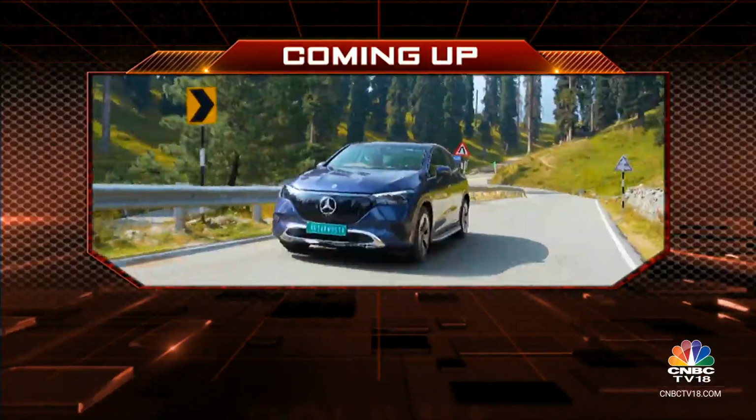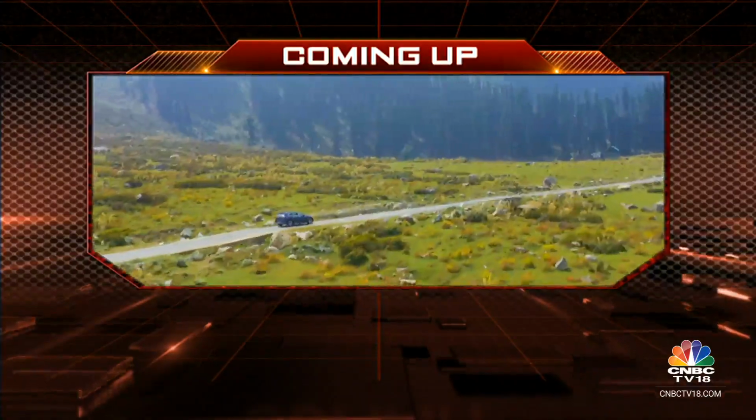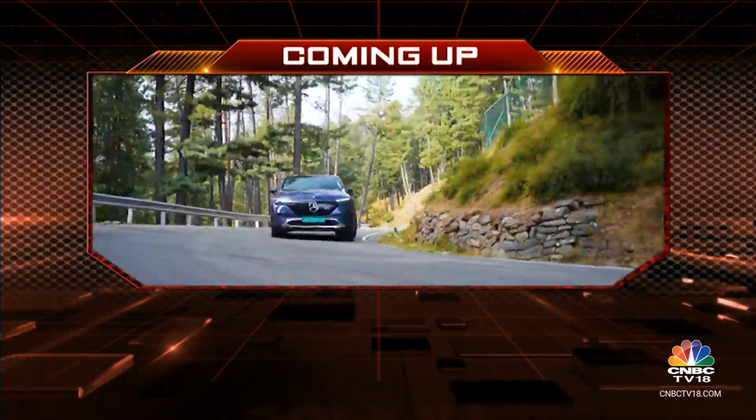If Lexus were to launch the GX in India, it will be priced approximately between 2 to 2.4 crore rupees, and it will go up against the likes of the Toyota Land Cruiser 300, the Range Rover Sport, and also the Mercedes-Benz G-Wagon 400. We'll take a very quick break here on the show, but coming up on the other side, we drive Mercedes-Benz's very first ground-up electric vehicle, the Mercedes EQE.